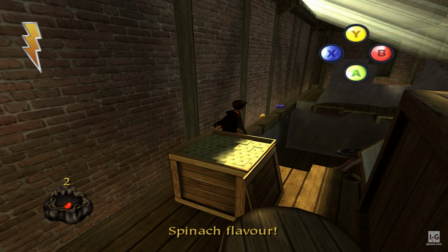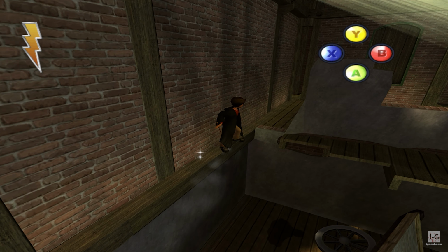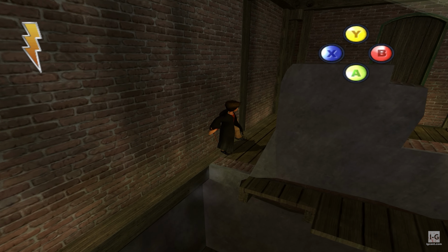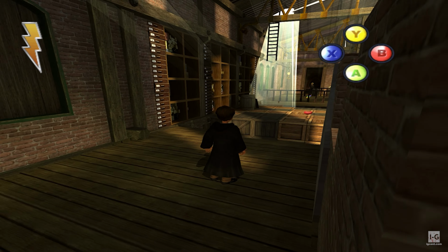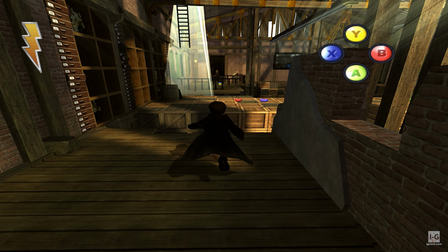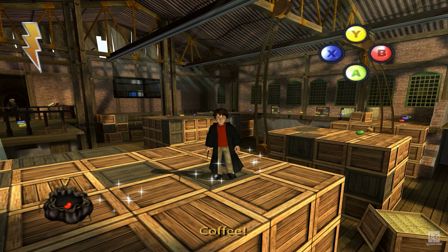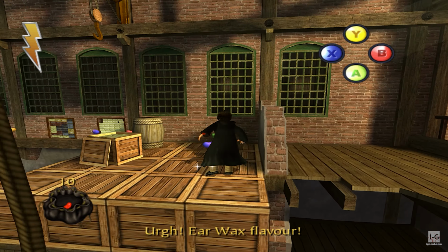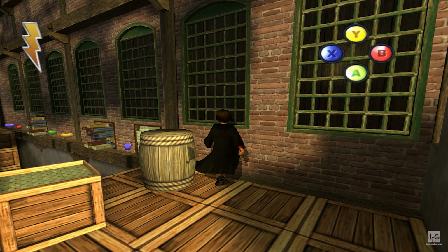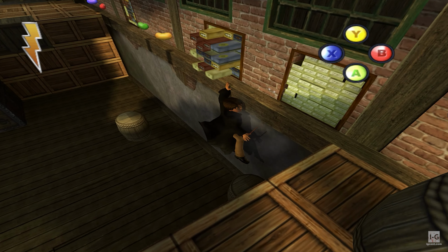Earwax flavour. Spinach flavour. Curry. Fishy. Sardine flavour. Coffee. Sprout. Coco. Bogey.